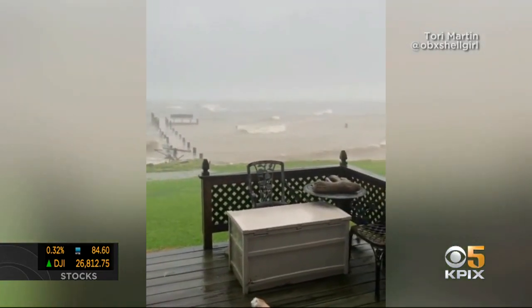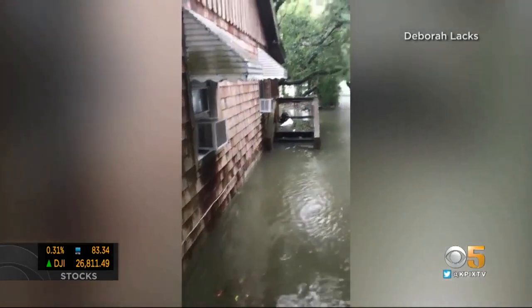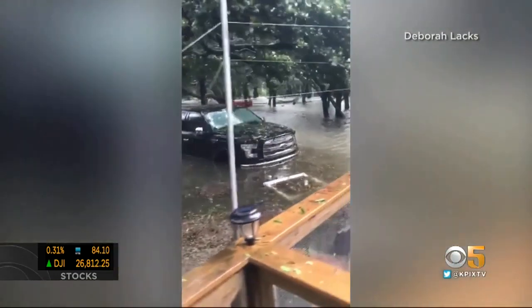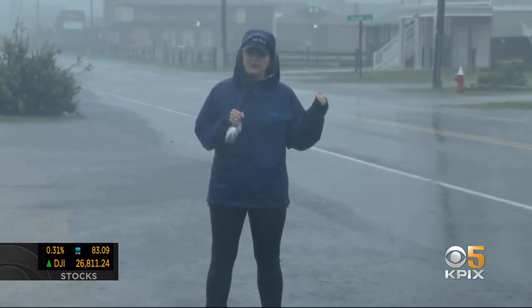Dorian took its last shot at the U.S., battering North Carolina's Outer Banks as a Category 1 storm. This latest development shows that we cannot yet let our guard down. There's concern about hundreds of people who chose to not evacuate and may be trapped on Ocracoke Island. There are rescue teams ready as soon as they can get in. Emergency management officials here in North Carolina say now the biggest threat is flash flooding. We're already seeing water gather here in the Outer Banks, and during high tide, we're expected to see storm surges reach up to 7 feet.